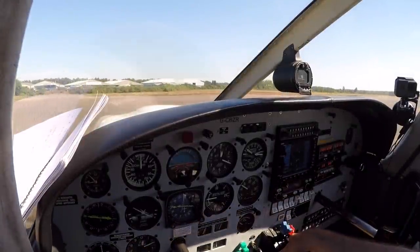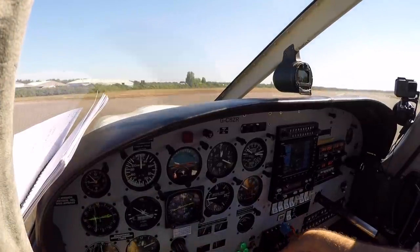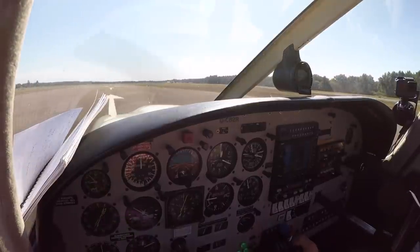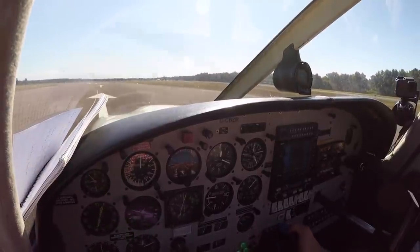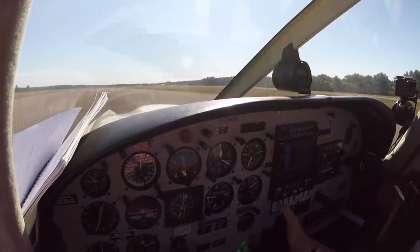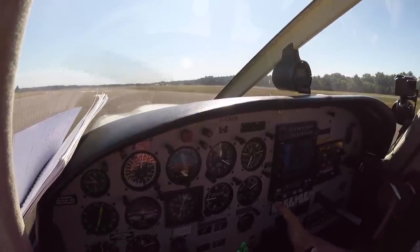Golf Bravo Mike, I have your clearance now when you're ready to copy. Ready for clearance, Golf Bravo Mike. Golf Charlie Sierra Bravo Mike, Farnborough clears you to cross Farnborough control zone via Fleet Pond VFR, not above altitude 2000 feet. Hold northwest of the pond.